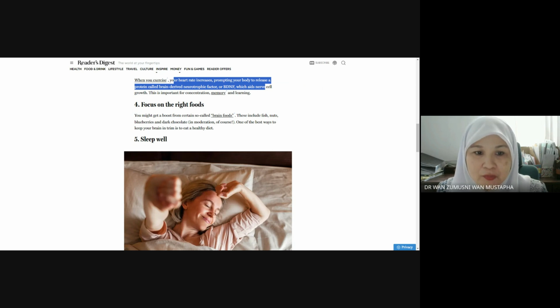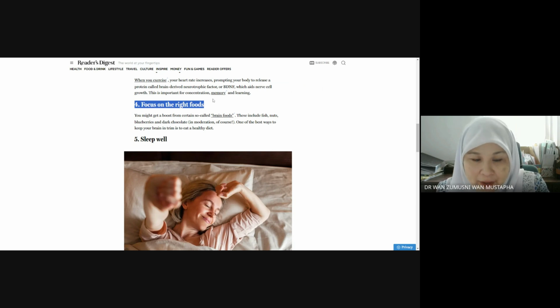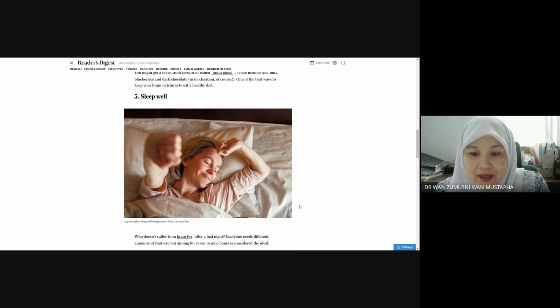And 4, you might get a boost from brain foods. These include fish, nuts, blueberries, and dark chocolate in moderation. Of course, one of the best ways to keep your brain in trim is to eat a healthy diet. So you notice that in this point, the writer uses examples. So we have research findings, we have examples, research findings, studies, and also the next point is on sleep well.